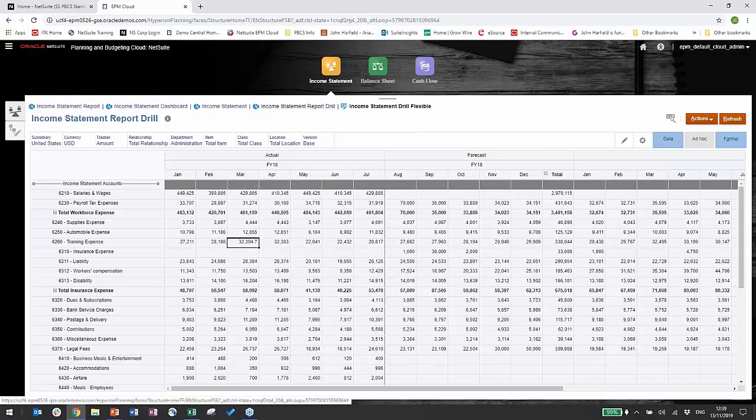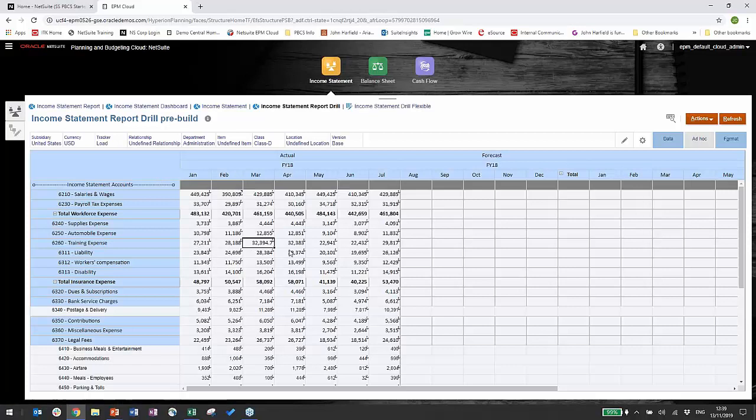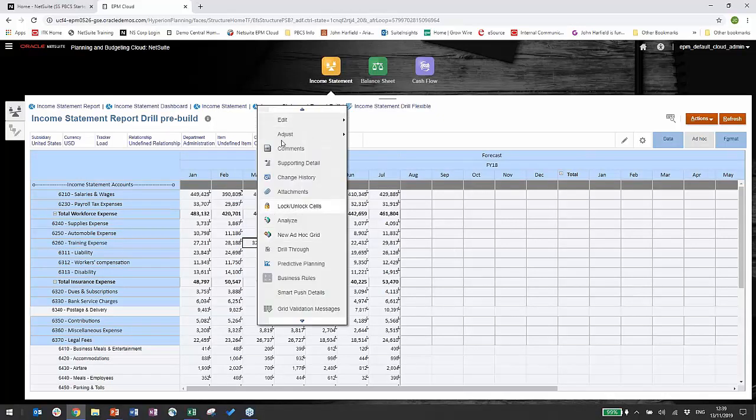Let's try it on this report. They have changed something overnight. I've been trying to get it rectified, but it's not. It should be on this one. Same number, 32,395. If I click off, we'll see the same number. This one, I'm seeing the right squiggle in the corner, which is what I want. When I right-click, I get an option, and this time I can see drill through.